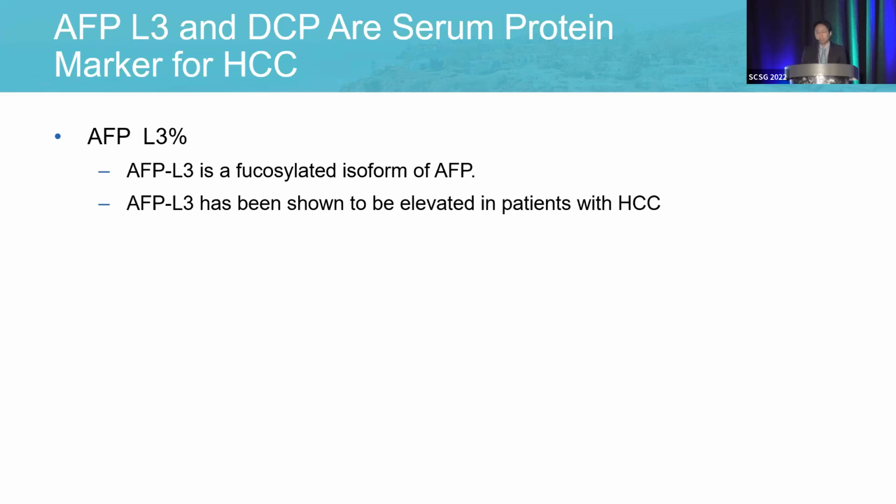So what are the blood tests out there that we can potentially utilize for early detection of HCC? I'd like to introduce AFP-L3% and DCP as outstanding blood-based biomarkers for early detection of HCC. AFP-L3 is a fucosylated isoform of the AFP. So you can calculate the percent of the AFP-L3 isoform out of the entire AFP. If this percent is over 10%, it's a good indicator that the patient has HCC.